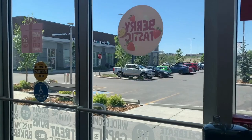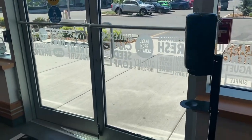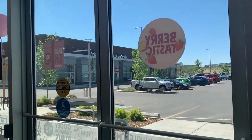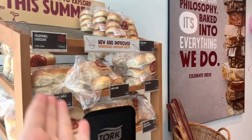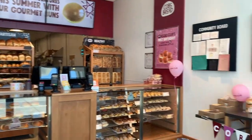Okay guys, so I know you've probably never seen the inside of a bakery, let alone a COBS bread. So I'm gonna give you guys a bakery tour. So this is the door, nice wide door with lots of stickers, campaigning, because it's also our COBS Club app 1 year anniversary. So once you come in through here, this is what you see. Some buns over here, sanitizer, all the breads at the back.